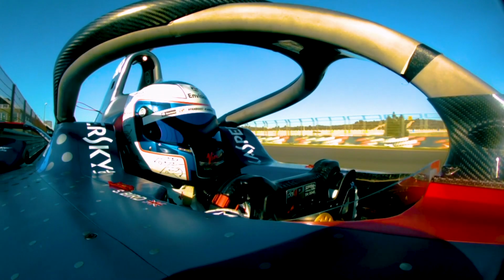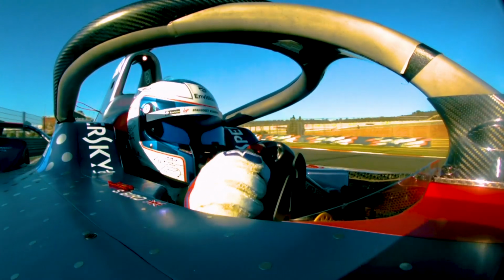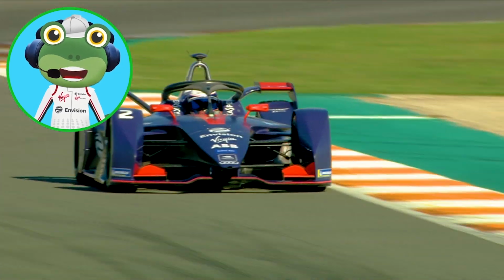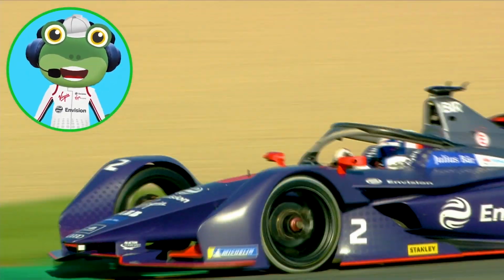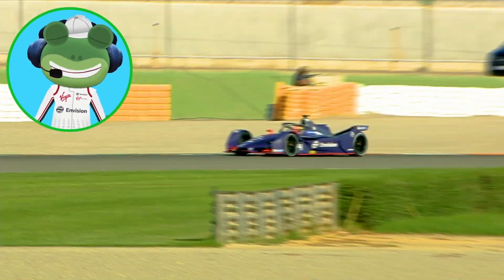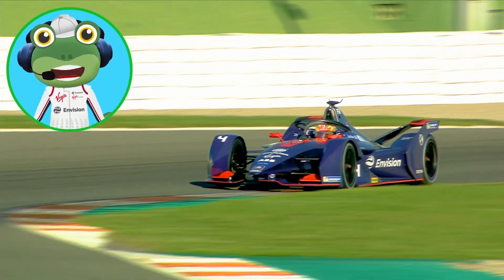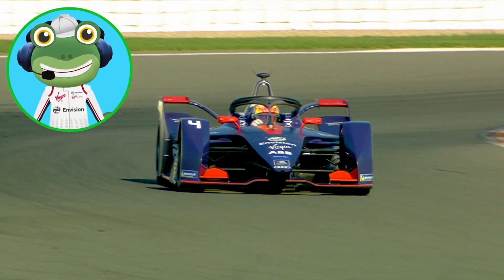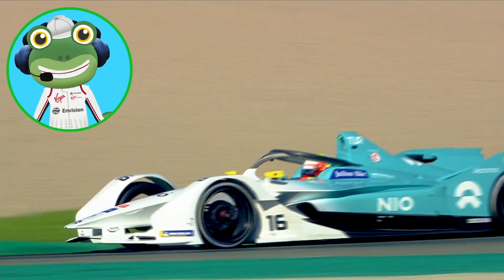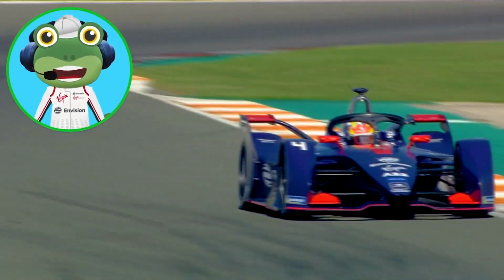This is the bit I've been looking forward to the most. Look how fast these cars can go. In fact, the top speed of a Formula E racing car is 150 miles per hour. That's as fast as the flight dive of a golden eagle. Now the other teams are out on the track. It's time to see who can get the fastest time.